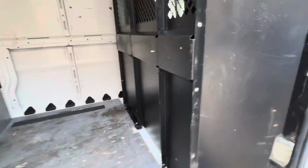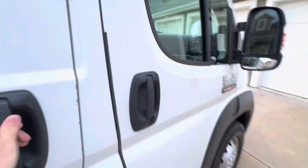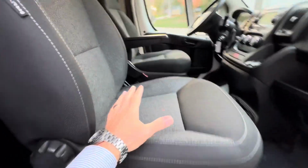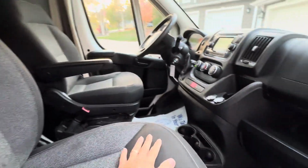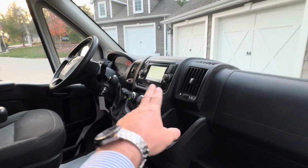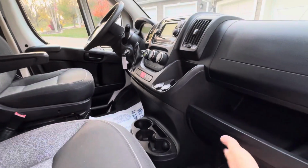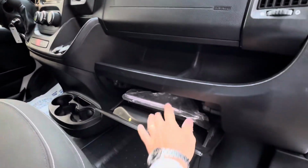Now, I'll open up the front. Got a nice slider door, which is nice. This thing's pretty decked out for a cargo van. We got cloth bucket seats. This one actually has navigation, has backup camera, power windows, power locks, tilt wheel. I believe tilt wheel and cruise control for sure.